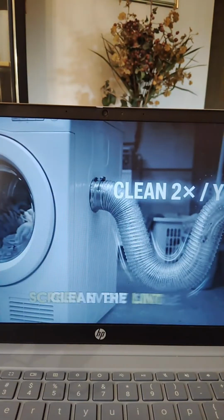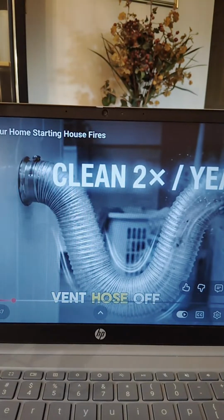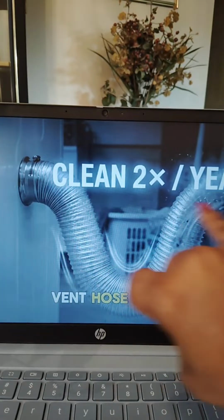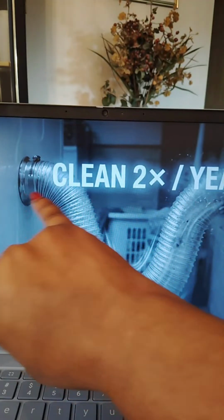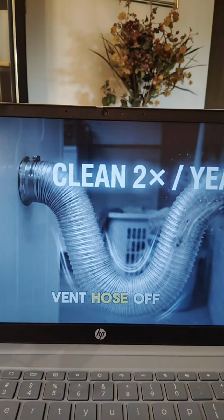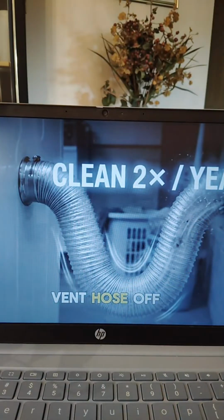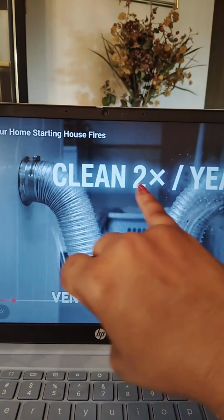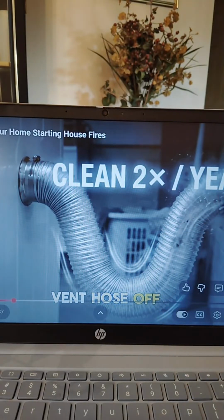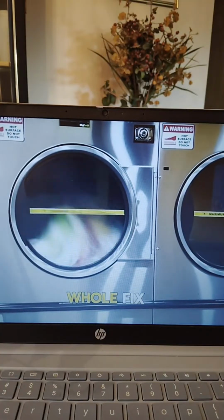So clean the lint screen every single load and pull the vent hose off. Do you see this right here? You could pull, let's see, this is on the washer. You pull it out from this end and you could clean it that way. But this right here could be cleaned too. I always ensure that mine is clean. Pull it off and clean it out a couple times a year. 5 minutes. That's the whole fix.